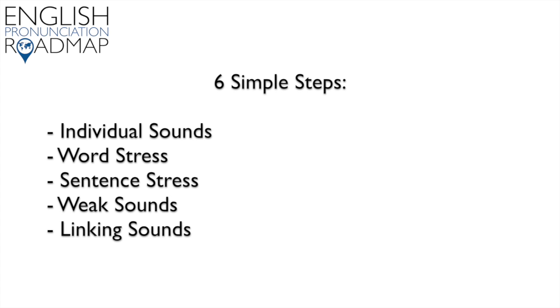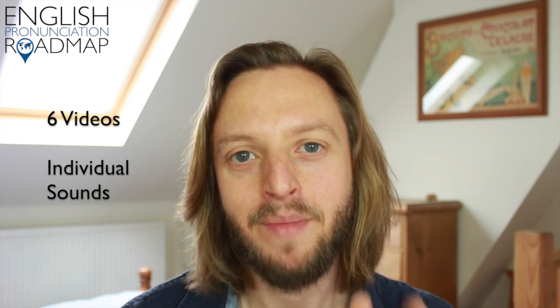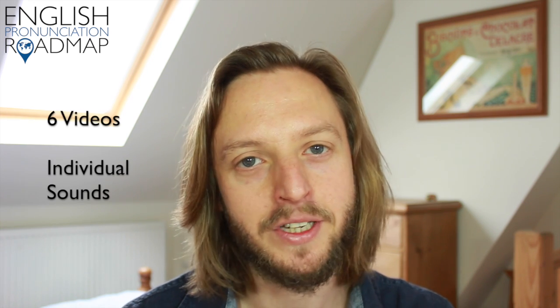Number 5, linking sounds. So when one word meets another, the pronunciation of the vowel or consonant at the end or beginning of the word can also change, and this really affects fluency. And number 6, intonation. Are you using pitch and rhythm to communicate the way that you feel about what you're saying accurately? Now, I'm going to walk you through each of those 6 steps in 6 videos. This video will focus on individual sounds, and at the end of this video there'll be a link to the next lesson. So here we go.